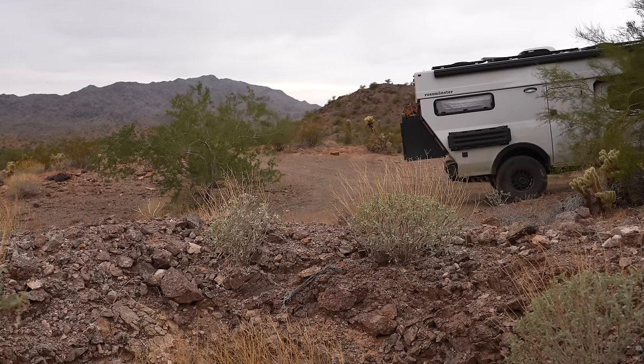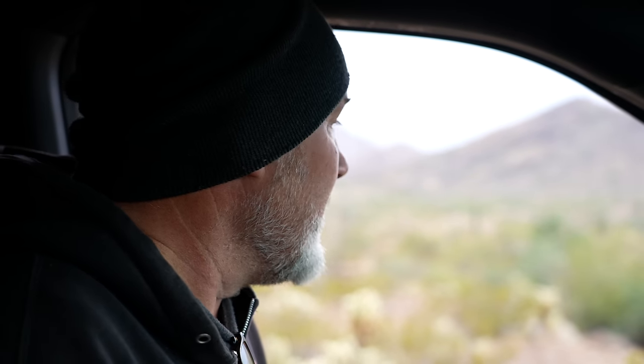So we found a decent spot. There's not much level ground anywhere around where we are, and you have to go over that mountain pass, so we think this might be a pretty good spot.